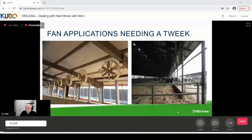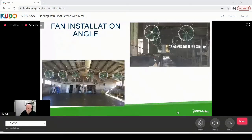Here's another application, really good intense fan spacing, intensity in a collecting yard. But again, the fans are more straight on, and we need to have that airflow going down at the cows. Same way here in the same application in the freestall.